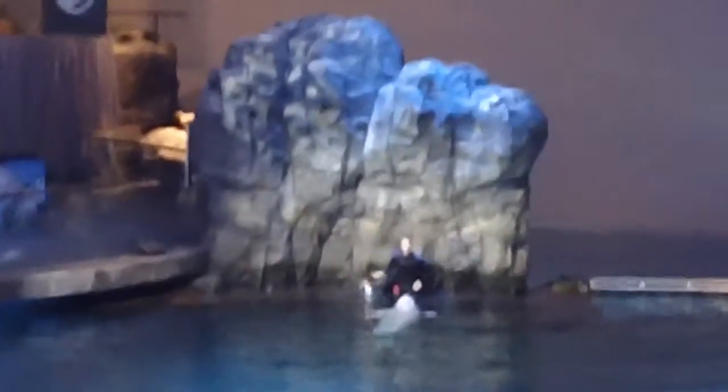So Andrew moves his hand, replaces it with that targeting pole, and starts moving it a little bit behind Nunavik's head. Nunavik makes contact with that target, but he had to swim backwards just a little bit. So you can see that progress.